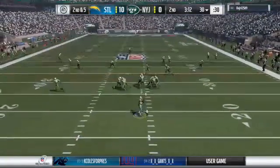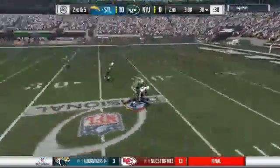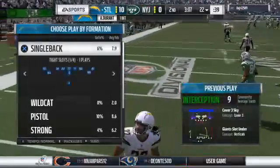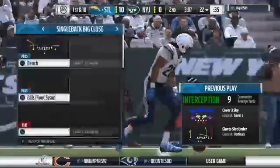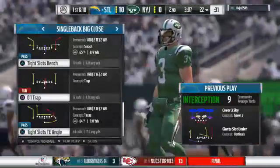Now a shotgun snap as they'll look to throw. He's going to sling this deep downfield. And is this intercepted? It is. It's intercepted. A great read, and it's picked off. And they are going to take over right there at the 22-yard line. Here comes the Chargers offense now back out onto the field.